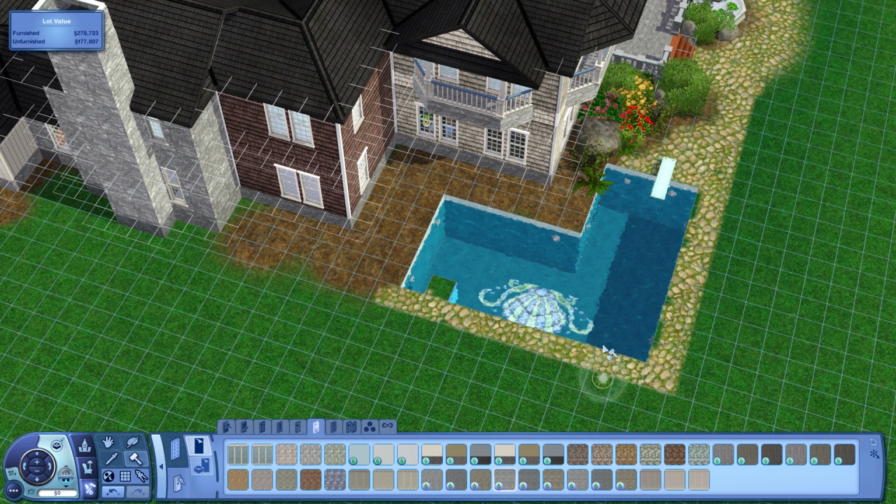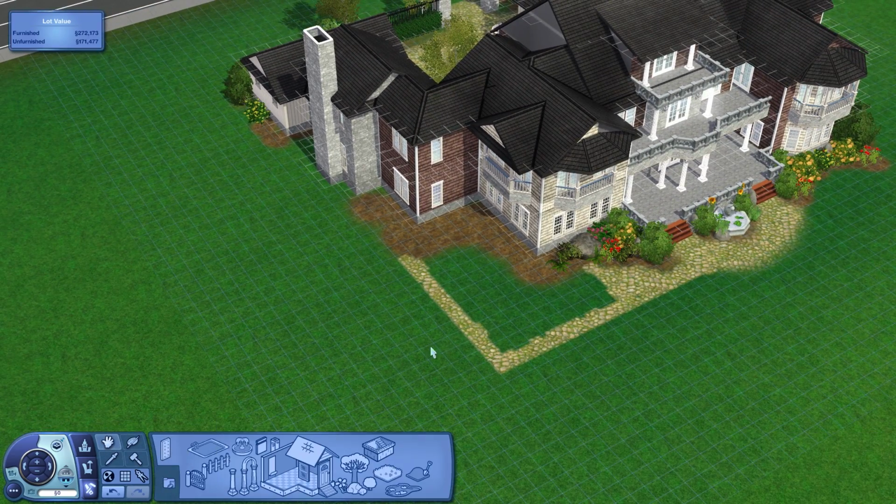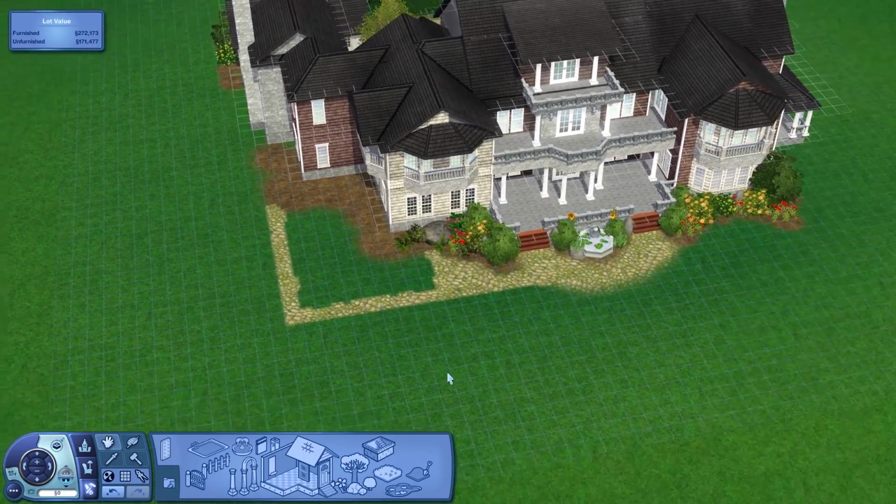Also that just like deleted nothing. I'm gonna get rid of the pool completely. I also need a sip of water, so just give me a moment here. Oh, that's better. Alrighty, so I'm just gonna remove this part, and I'm gonna move the pool.